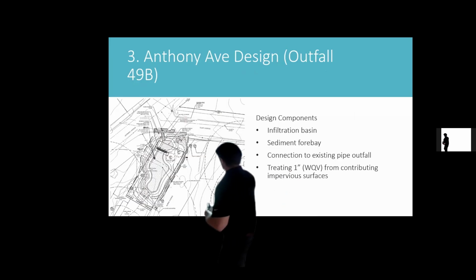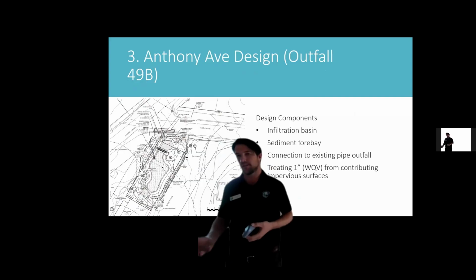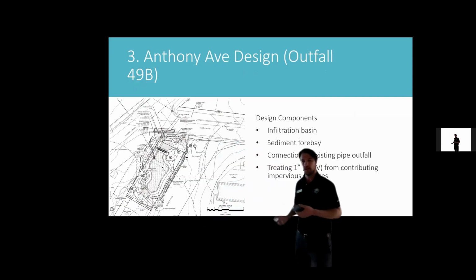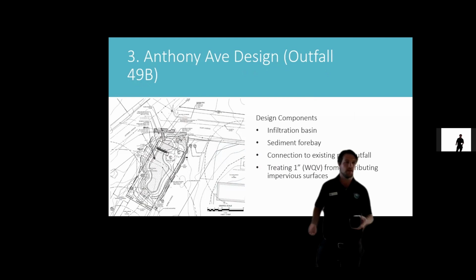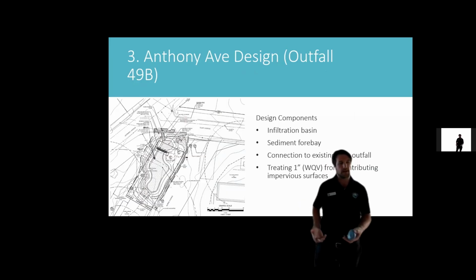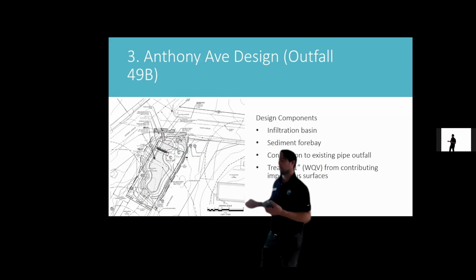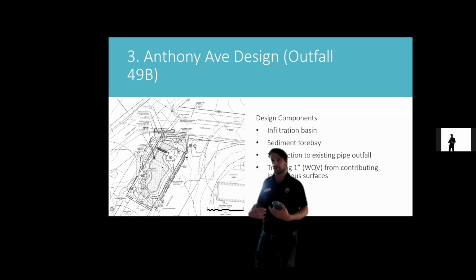But the design components: this is an infiltration basin, which is similar to bioretention, but we're using the existing soil. When we went out there, we did a soil investigation. We did a test pit to identify what types of soils were underlying. We found that it was sandy. When we see that, we can utilize that sandy soil because it has a high infiltration rate. There will be a sediment forebay included as well, which helps with pre-treatment, collecting any of the heavier solids that are coming off of the impervious areas.